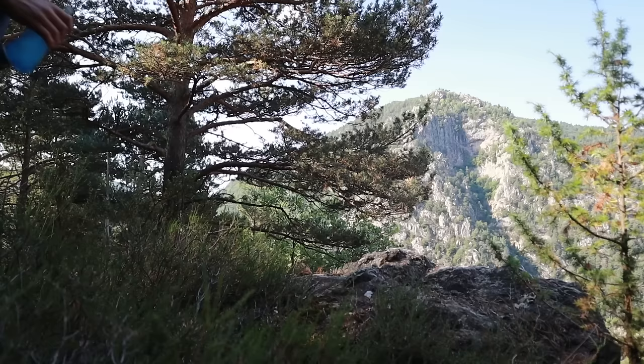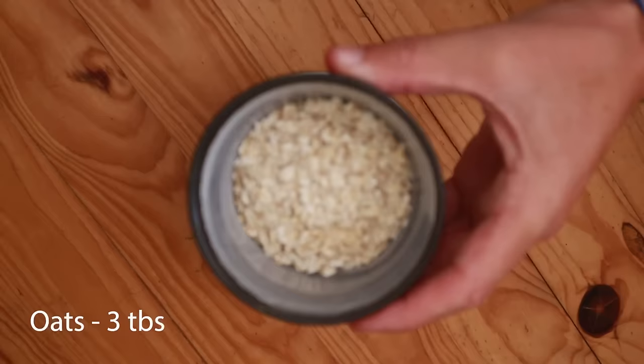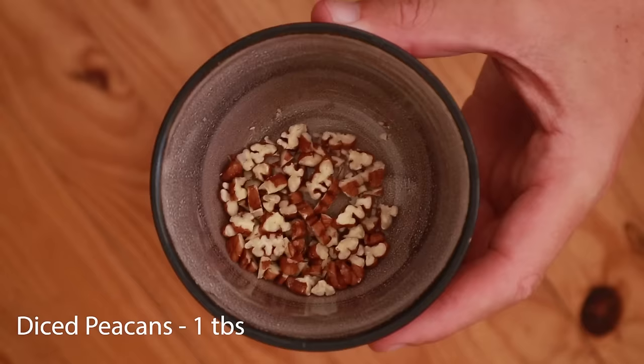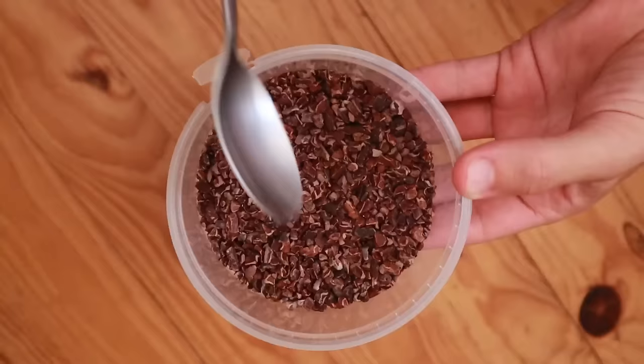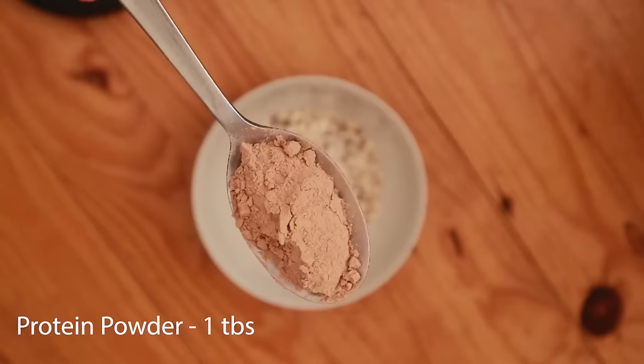So for breakfast, I've got a pretty nutrient-dense version of your standard oats or porridge. We're gonna start off with 3 tablespoons of oats, 3 tablespoons of coconut milk, 1 tablespoon of pecan nuts, or any nuts you wanna use. I've got 1 tablespoon of hemp seeds, another one of cacao nibs, chia seeds, and protein powder. And that gives it some chocolate flavor. You can really use whatever you want.